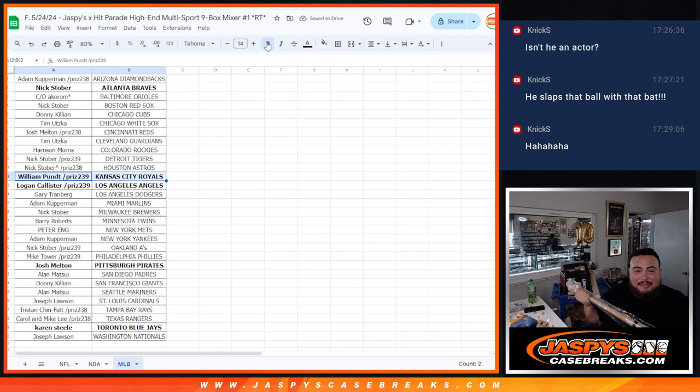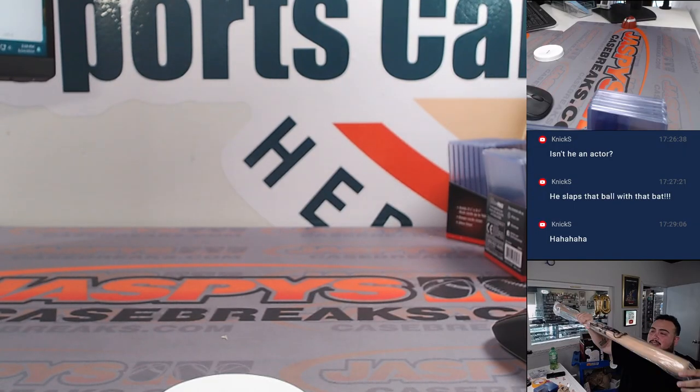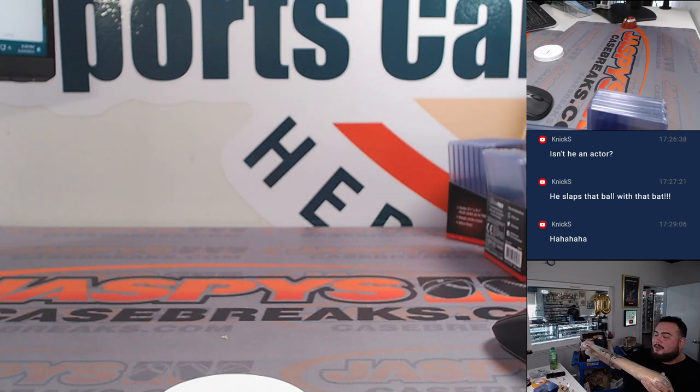All right, not the most exciting bat, but still something, obviously. So appreciate it, guys. Like I said, that was the mixer. I'll probably actually start off with all the memorabilia in the next one, if we do one again, and then I'll end it off with the cards. But yeah, guys, obviously not every bat and every hit is going to be a massive hit, but it's still something to get into, just for buying in. And hopefully, if you guys want to do another one, we can do another one, guys. Appreciate it, JaspysCaseBreaks.com.